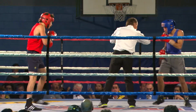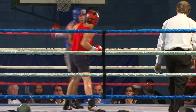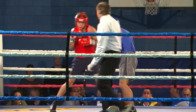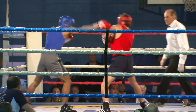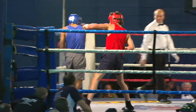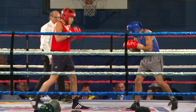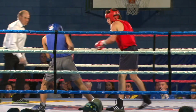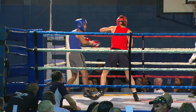Cavarnos pushes Clavant away. Good right hook there from Cavarnos. Clavant determined, charges Cavarnos. Good left hand there from Clavant. Good right hook there from Cavarnos. Clavant jabs it out, using his height and reach advantage, keeping Cavarnos at bay.